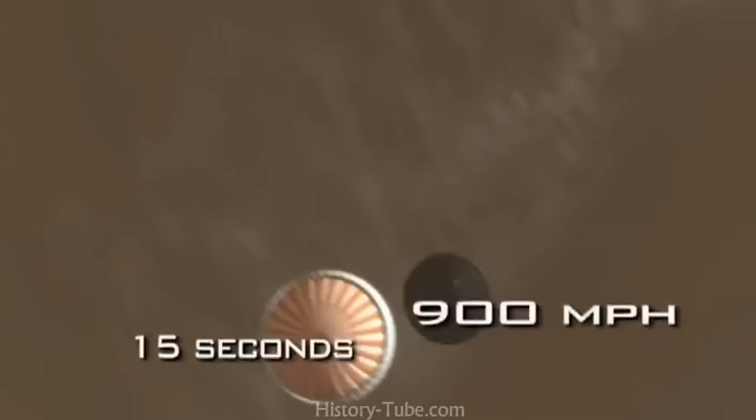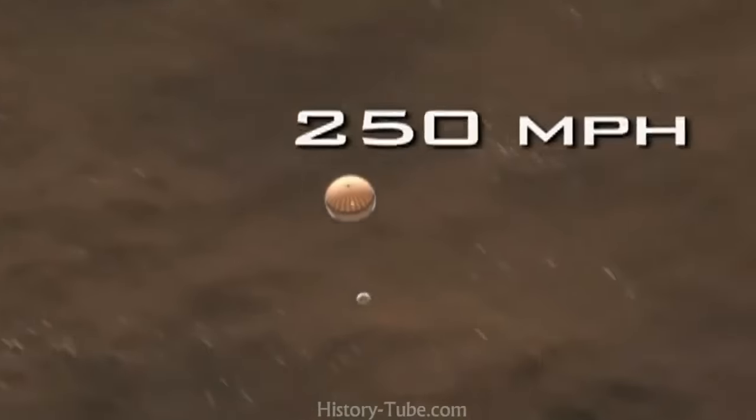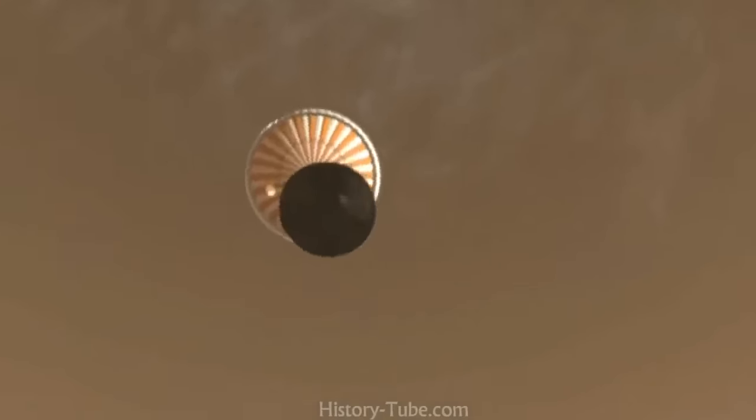In the first 15 seconds after we deploy the parachute, we'll decelerate from 900 miles an hour to a relatively slow 250 miles an hour. We no longer need the heat shield to protect us from the force of atmospheric entry. So we jettison the heat shield, exposing for the first time our lander to the atmosphere of Mars. After the heat shield has been jettisoned and the legs are deployed, the next step is to have the radar system begin to detect how far Phoenix really is from the ground.